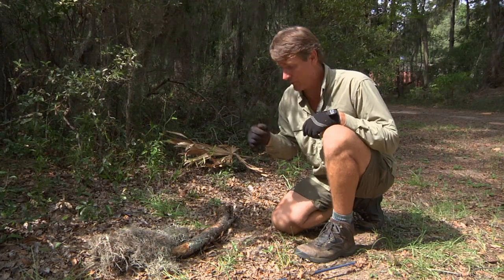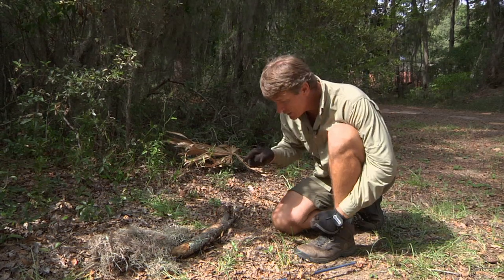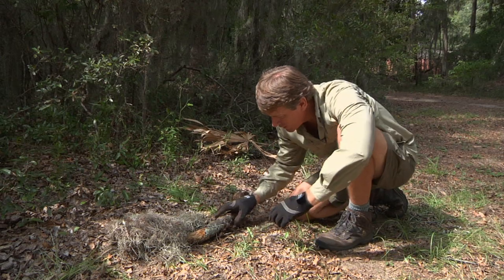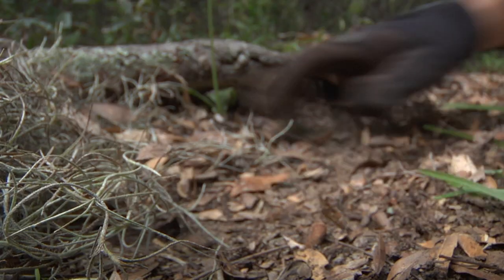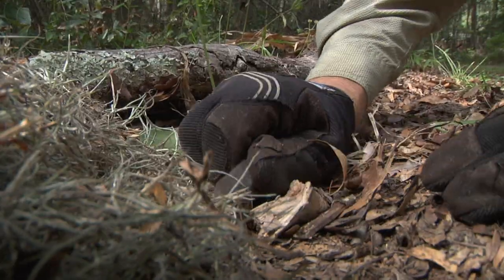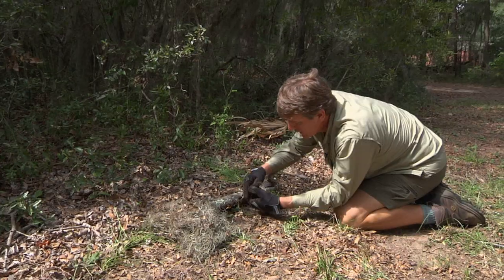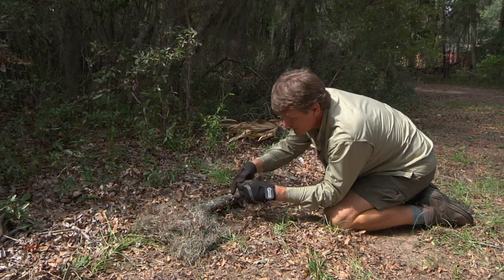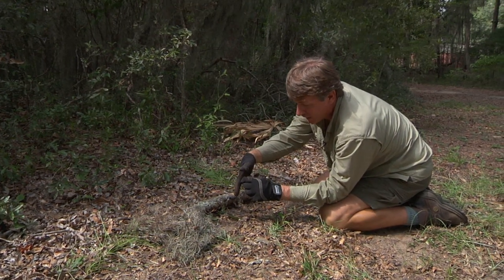So I was walking around the edge of this field, flipping logs and things over, and I found something really, really neat. And he's right on the edge of this log right here. If you look right here, let me see if I can uncover him. Boy, he is hard to catch. And this is a really cool animal. This is a shrew, and it's a least shrew.